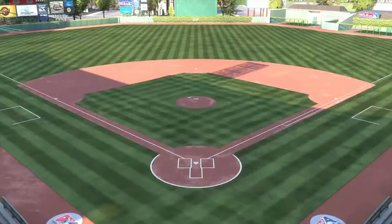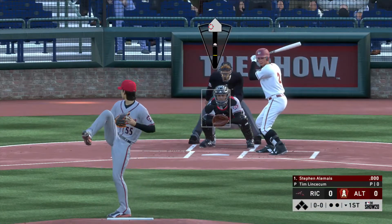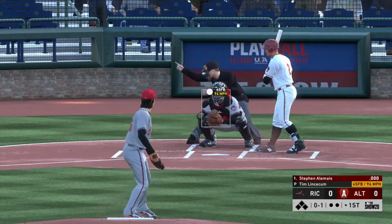Let's play ball. Stepping in, Stephen Alames. He'll lead things off here in the bottom half of the first. For the curve. In there, 0-1.